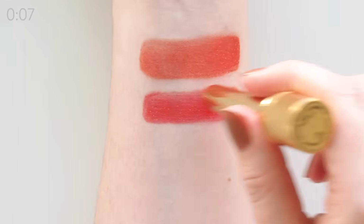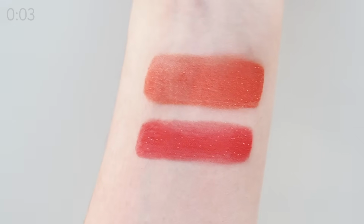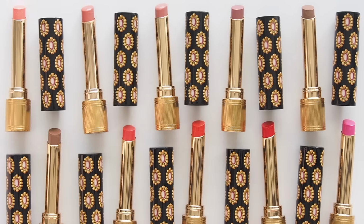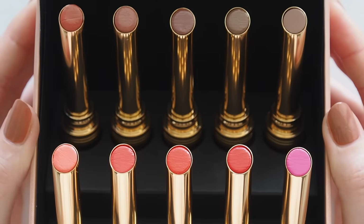Goldie Red is the brand's signature red and my personal favourite, but you can see Glow and Care is a much cooler version. Time's up! That was your 2-minute makeup meet cute with the Gucci Beauty Brilliant Glow and Care lipsticks.